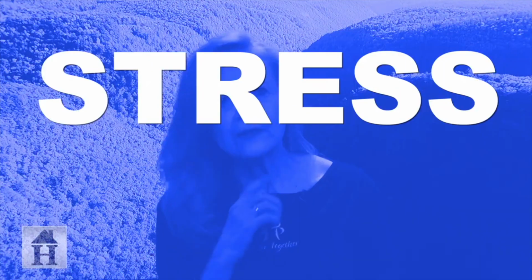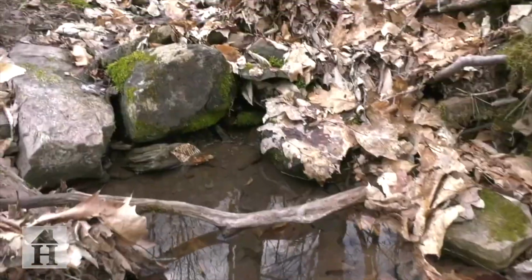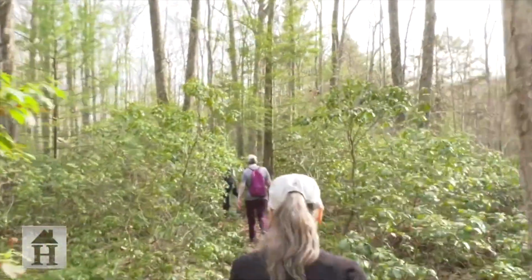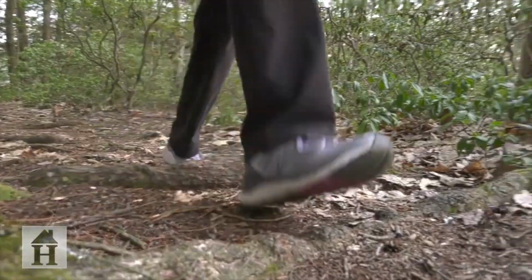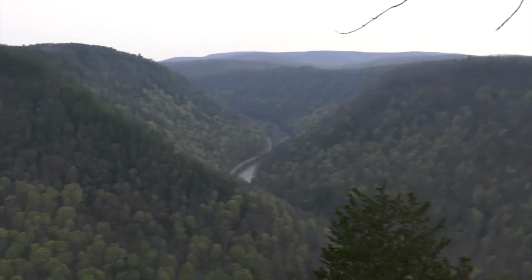Time out? Stress less? Traveling the road less traveled. Getting outside has many benefits, and when we add amazing views, it's even better.